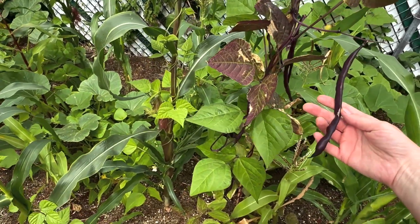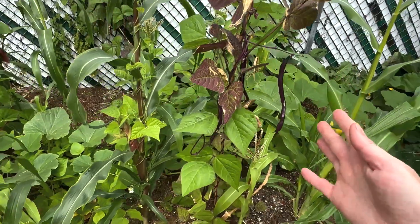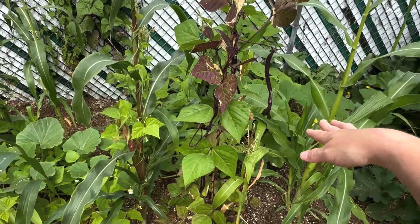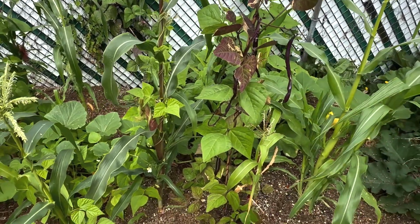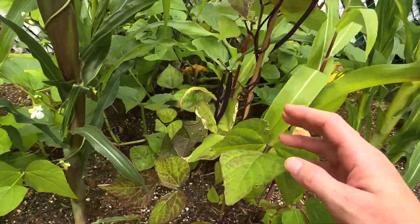But what's supposed to be really cool about this variety is that when you cook it, it turns green. So it goes from purple to green. I'm excited to see that in action. And I've got so many all the way down.